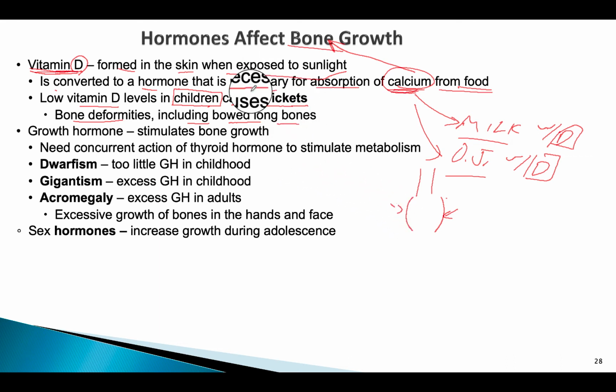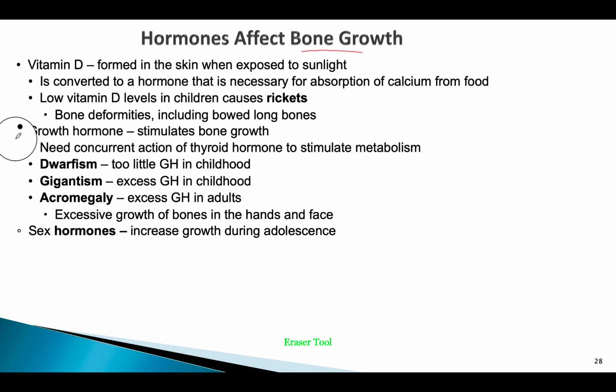The other hormone that is necessary for our bone growth is known as growth hormone. This is going to stimulate bone growth. This growth hormone needs the concurrent action of thyroid hormone to stimulate metabolism. So what do we mean by that? In order for growth hormone to do its job properly, you need thyroid hormone at the same time. So what happens when growth hormone becomes too much, or too little, for instance?